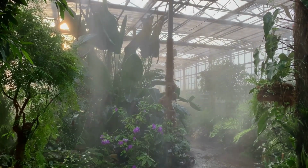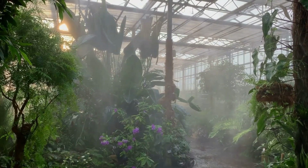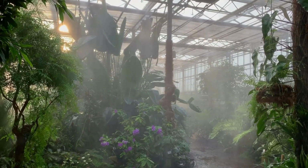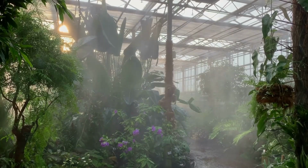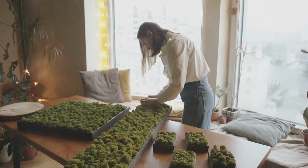And let's not forget about the Monstera deliciosa, or the Swiss cheese plant. Its large, holey leaves might look interesting and exotic, but they can cast some seriously heavy shade. It's not the best choice if you're trying to keep your space light and airy.